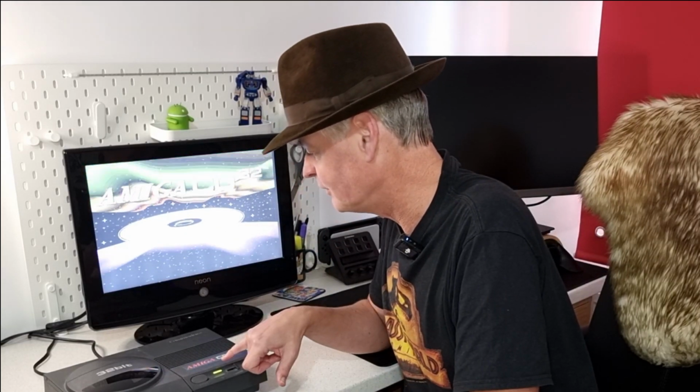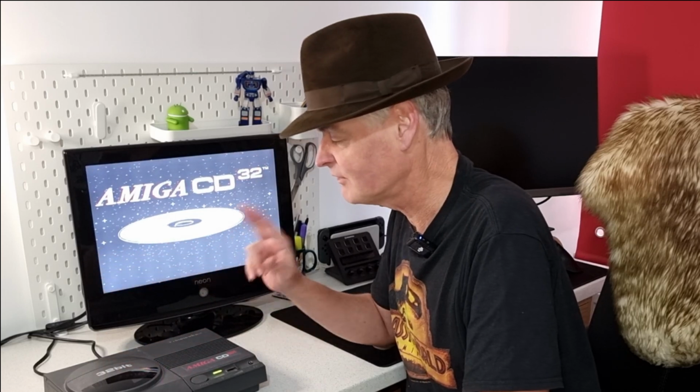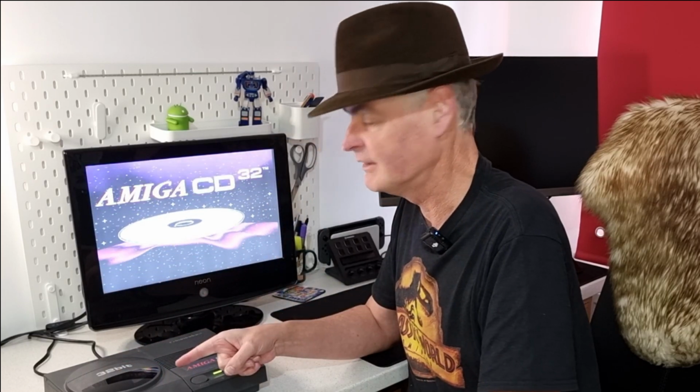Yes. Quite loud. Never mind. That is working brilliantly. We got the noise from the disk drive, so hopefully the disk drive is working as well. We have this rather nice boot screen showing off the Amiga's AGA chipset with that hopeful noise from the disk drive. Let's see if that's working.